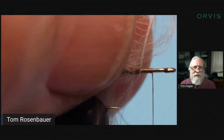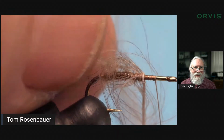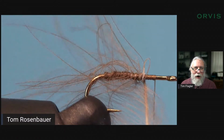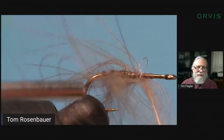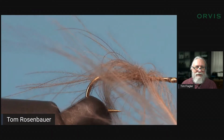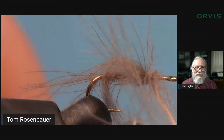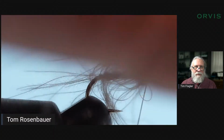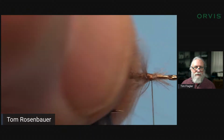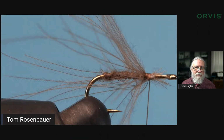Ooh, that stem's getting a little thick. I know. Uh-oh. I'm messing with fire here. Uh-oh. I got it. Oh. I got it. And I'm going to take a couple of good turns on this. And then you can see those are pretty long.